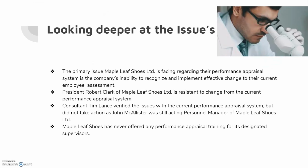So looking a little bit deeper at the issue, the primary issue that Maple Leaf Shoes is facing regarding their performance appraisal system is the company's inability to recognize and implement effective change to their current assessment. Robert Clark, the president of Maple Leaf Shoes, has verified his resistance to change from the current performance appraisal system and is subsequently showcasing to Jane Reynolds that this is not an area in which the company needs to improve on. Despite the evidence that the system is not being used for its intended purposes, including promotion and raise verifications, the president of the company has failed to remain vigilant in accepting feedback from his subordinates.